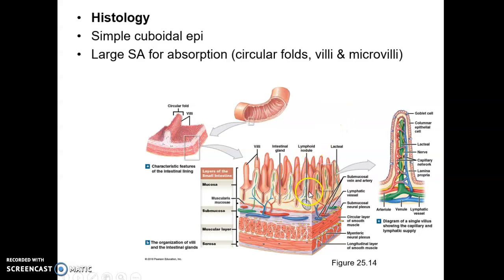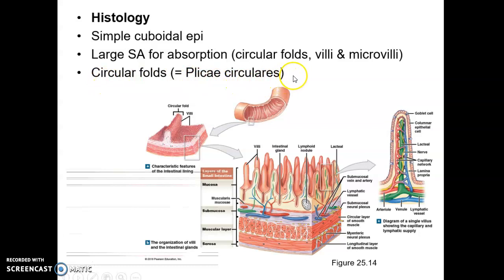lining the villi is the epithelium, simple columnar epithelium, and the epithelial cells themselves have extensions, microvilli, which you cannot see without a microscope. The microvilli on the individual cells of the epithelium, the villi, the finger-like extensions of the wall of the small intestine, in addition to the relatively large circular folds, all act to increase surface area, to slow down the passage of food, but also to increase surface area for absorption of nutrients. The circular folds are also called the plicae circulares.